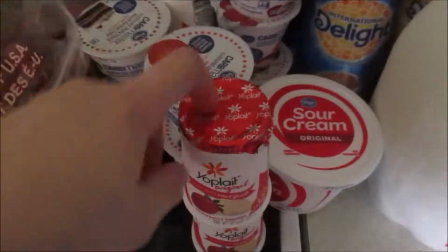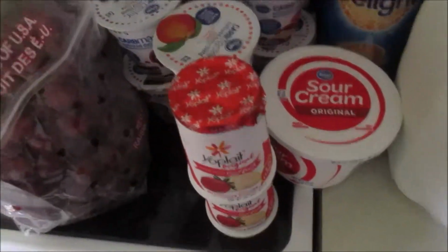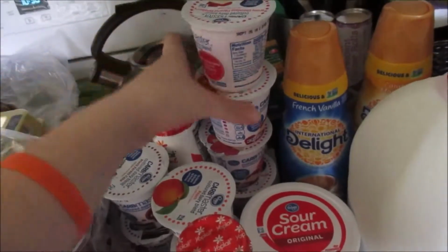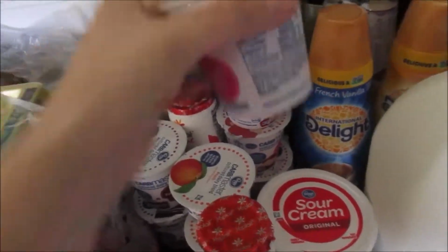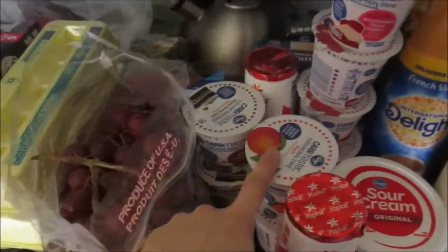This is something else that they substituted. This is strawberry banana yogurt. French vanilla yogurt instead of the honey vanilla like we normally get. White chocolate raspberry, peach, and black forest cake. I wanted to give these two a try, see how they taste.